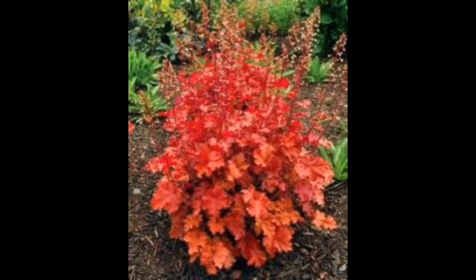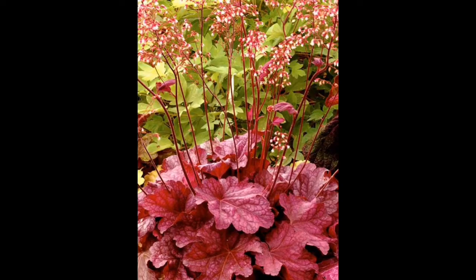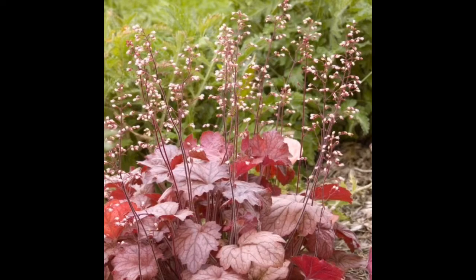I hope I've encouraged you to maybe try this plant in your landscape, because really, what's not to love? It's gorgeous, it's medicinal, it's easy to grow, and it's gorgeous to look at, and we might possibly be able to heal ourselves from it.